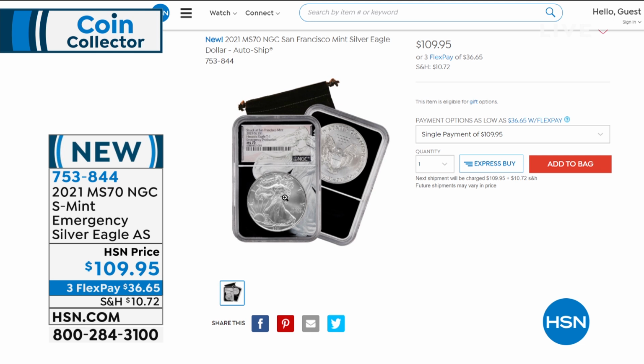Certified in my exclusive core holder. I'm the only one that can do the Silver Liberty holder from NGC. My company is the only one that can do it. Certified absolutely perfect. You're guaranteed to get the coin. More importantly, if they make the Type 2 in a San Francisco emergency mint, which they said they're going to, you'll get that coin, and you're absolutely, positively guaranteed for quantity and price. You are going to be one of the people that doesn't have to panic, doesn't have to wonder if you'll get it. It'll be on its way to your door. The item number is 753844. Crazy popular in our show.